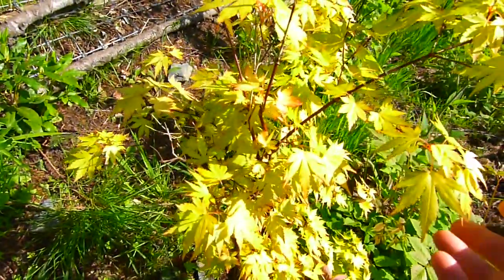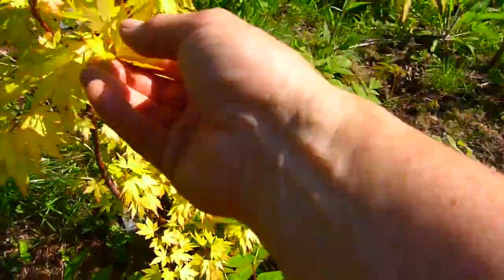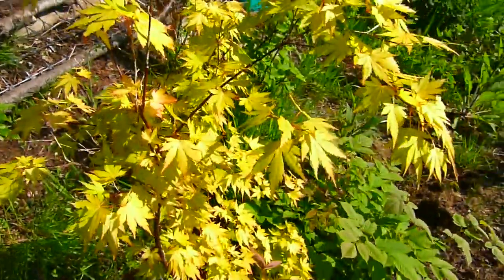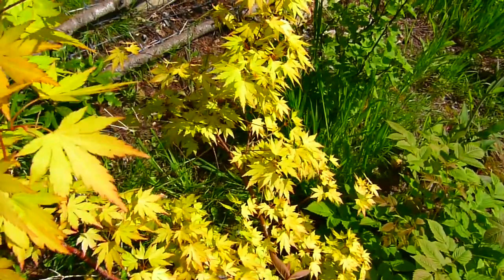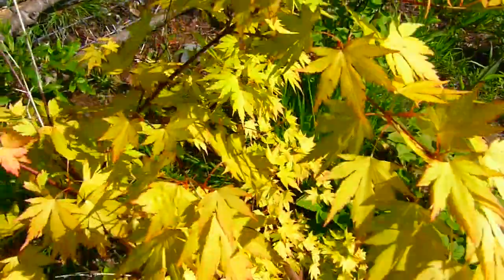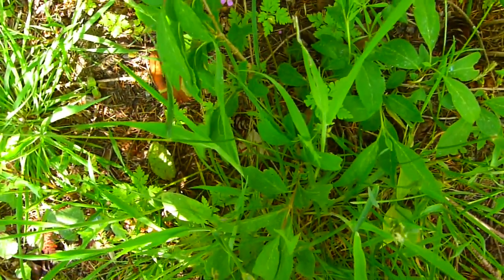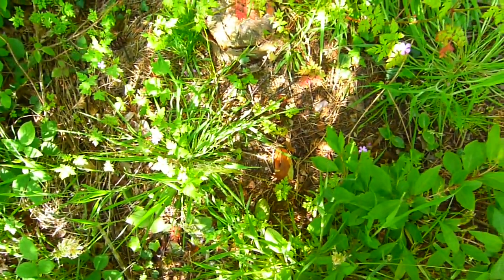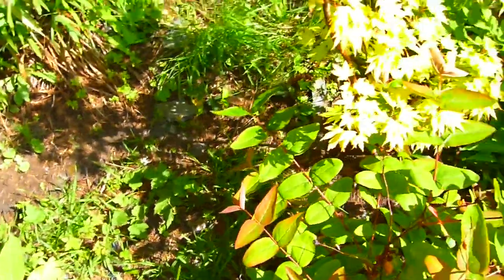This is my Acer that I bought in B&Q about 10 years ago for £1. And it's been in a pot for years. But isn't it beautiful? Beautiful colour. It used to always be pink when it was in a pot. I didn't realise it was so yellow. But yeah, very happy. This one is a forsythia. And I got this off a garden table in a local village where I go and do cleaning once a month. But I'm so pleased about that Japanese anemone.